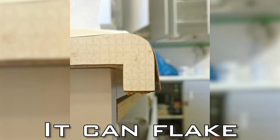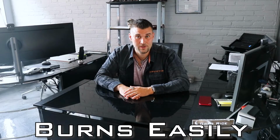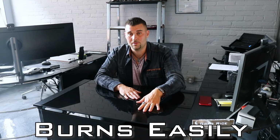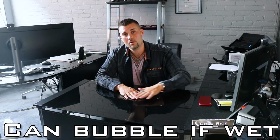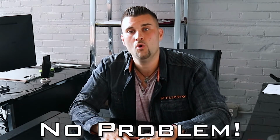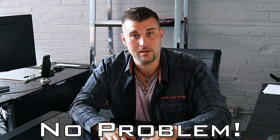10 to 20 years. The problem is, yes, it can flake, especially the edges when you cut it. When you cut out that sink insert, that's all going to get chipped up, but hopefully the sink falls on top. You don't even see it. Also, it could burn easily. You put down a hot pan, a cigarette, it's going to burn. And if it stays wet, if there's water on it for too long, it could peel up and bubble. But if it's taken care of properly, if it's installed properly, it's $100, it's $200, no problem. Compared to options 2, 3, and 4, which we're going to get into now.